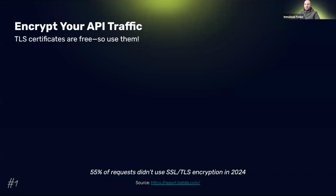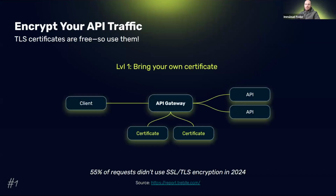one thing really stood out to me: 55% of the requests didn't use any kind of encryption. So it was a plain HTTP request. This means that more than half of the requests were unencrypted, which is astounding. Even if the topic feels a little embarrassing to talk about, we should prioritize, first and foremost, encrypting the traffic leaving or reaching the gateway. So this is the first topic, and let's see how we can help you with that.